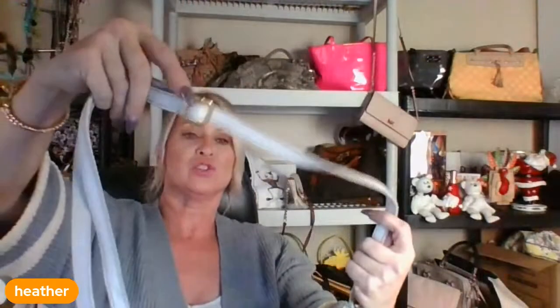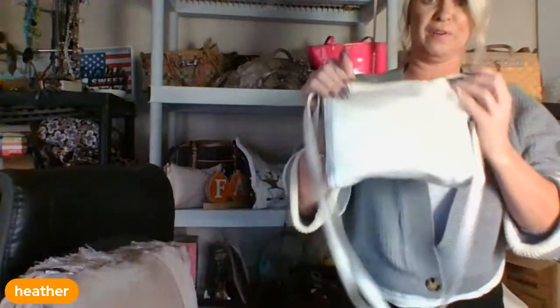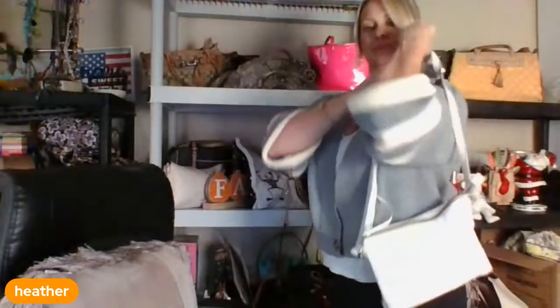Again, if you guys are interested, I have a little white Fossil bag. It's a vintage. And it is white. And it has the adjustable strap if you want to make it crossbody longer. There's a pocket in the back inside. It has a zipper compartment and slip pockets. And this one, I'll do auction style. I'll start it at $15 for a Fossil purse. And I just put some stars to fill it out.